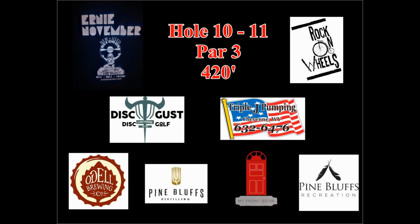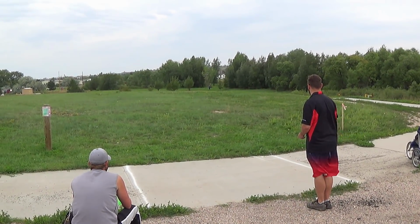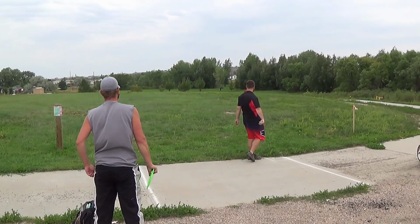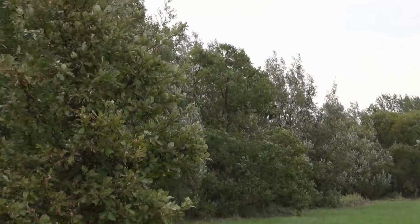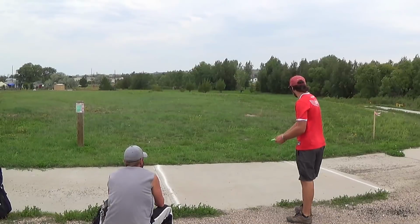So 10 is usually a very short hole on the hill. And then 11 is usually pretty short as well, down the hill toward the river. Yeah, so on this one we're playing out 420 feet, and then the basket is tucked to the right in a small cove of trees right next to the river. This is Mitch throwing his Ballista Pro. Yeah, and there was a headwind on this one, and he just got it turned over a little too much and went over the trees.